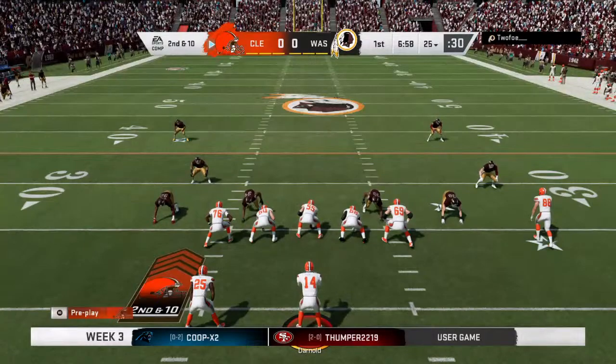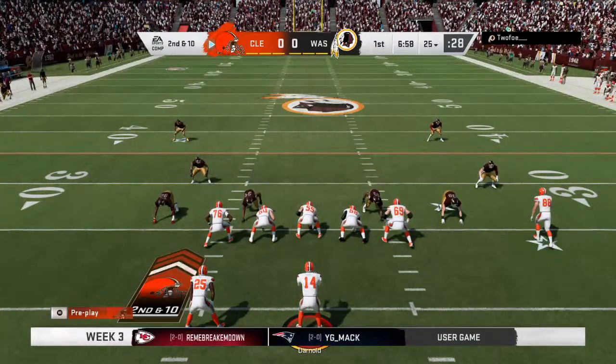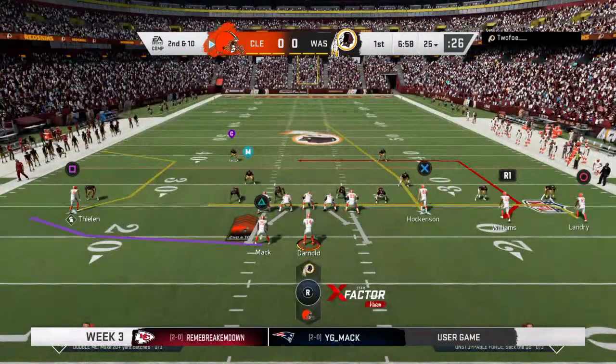They still playing soccer. Y'all playing the wrong football.